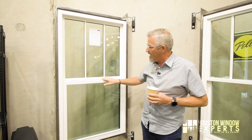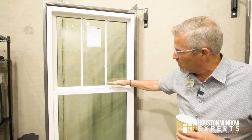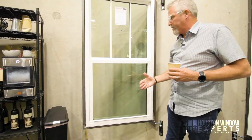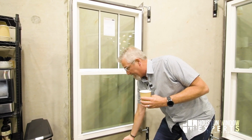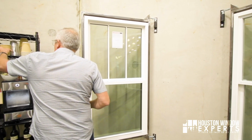I like how the lock is positioned across here. It's a pretty flat, pretty low profile lock. I like how you have the lift rail down here at the bottom. So most people in their homes, this is about this height. You know, you don't have to try to lift from up here. You can lift from here. You don't have to bend all the way down to lift. So that's really nice. I also like, let me sit this coffee down for a second.